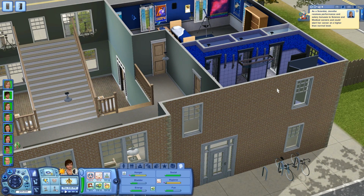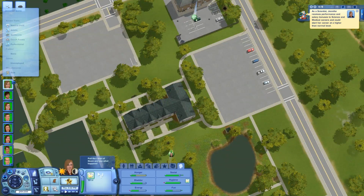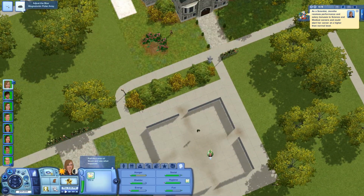As a scientist, Jennifer receives performance and salary bonuses to science and medical careers and could start her career at a higher level, or higher than normal level.